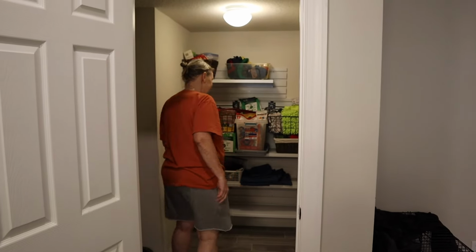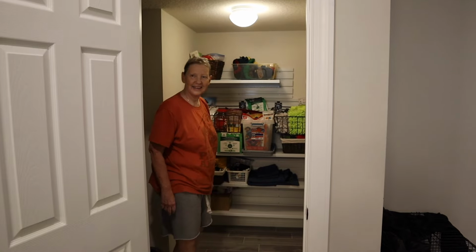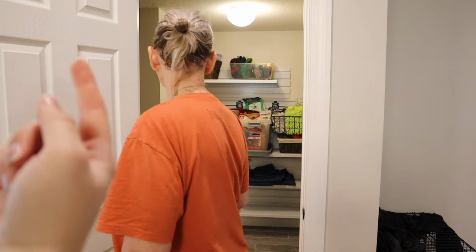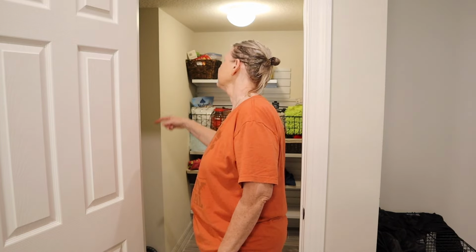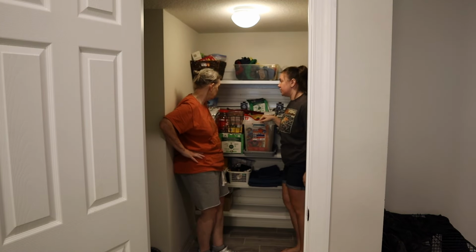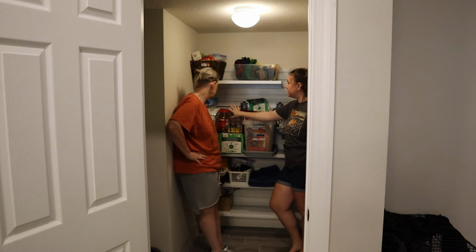Nice! I can't figure out what I got rid of. All the vacuum stuff is up on the shelf up there. All of this here in the middle, these are unopened dog treats. Everything in here is opened.